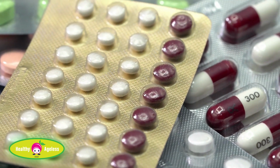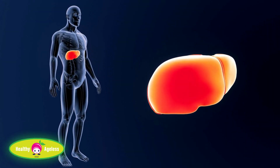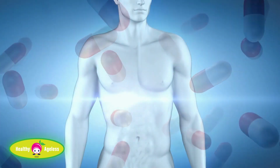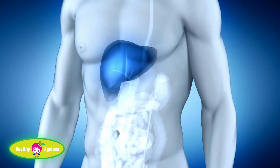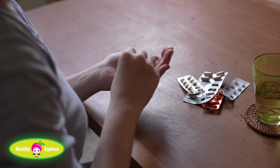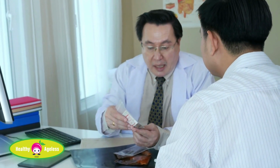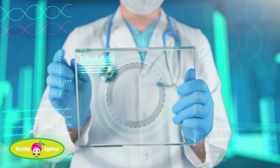Acetaminophen, Tylenol, is an example of a common over-the-counter medication that can have serious consequences for your liver when taken incorrectly. You should never take more than 1,000 mg of acetaminophen at a time, or exceed the maximum dose of 3,000 mg per day. Don't mix acetaminophen and alcohol. If you're concerned about how a medication may affect your liver, talk to your doctor or pharmacist. You can also ask to have your liver tested before and after starting a new medication.